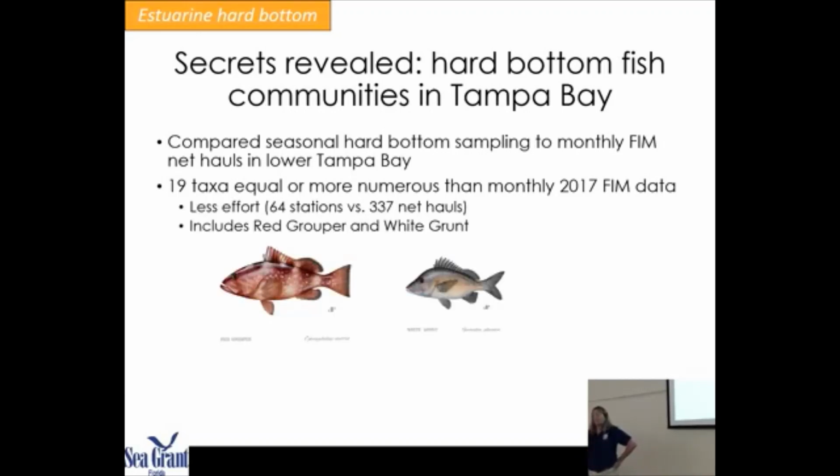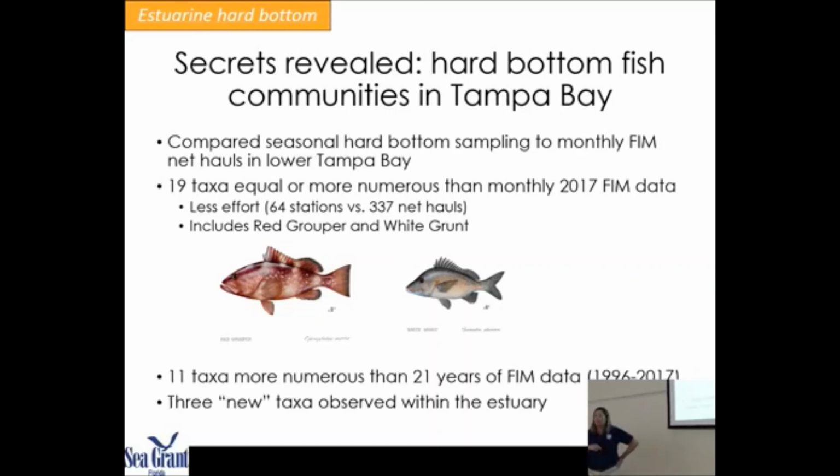The other really impressive thing is that 11 taxa were more numerous in 1 year of sampling than in 21 years of net sampling within the estuary. So that's really cool. It's not that they weren't there before, it's just that we weren't on the right habitat. And then there were 3 new taxa, and I say new because they're not really new records or anything, but they just hadn't been observed in the estuary before. So I'll go over a couple of these.